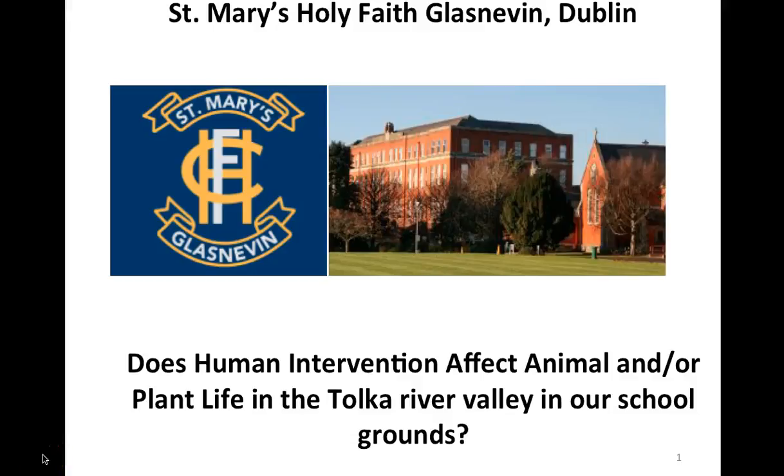Our school is St. Mary's Holy Faith Glasnevin. It consists of 800 students on the north side of Dublin City. The question we were posing is at the bottom of the slide.